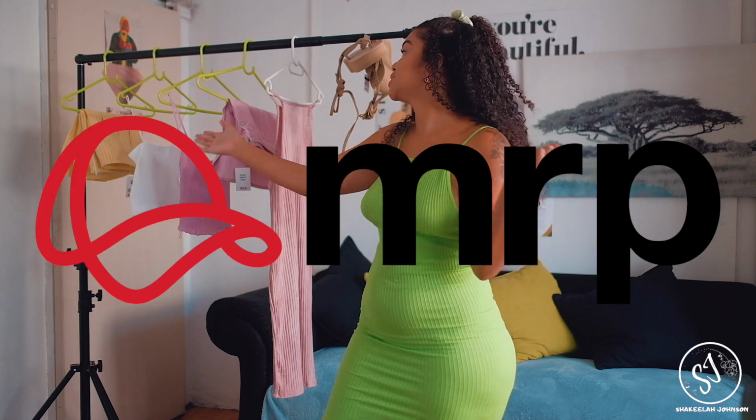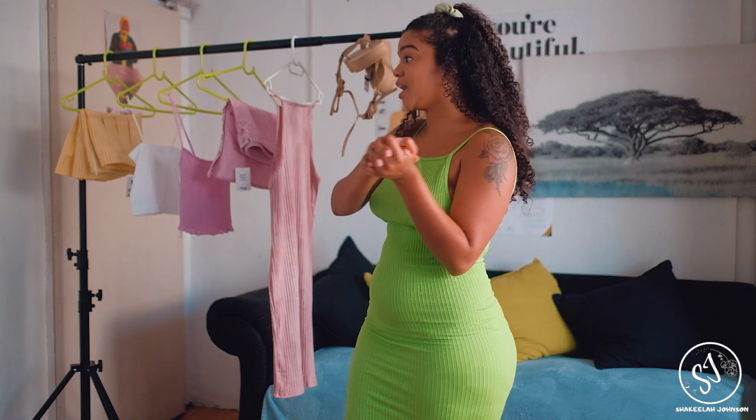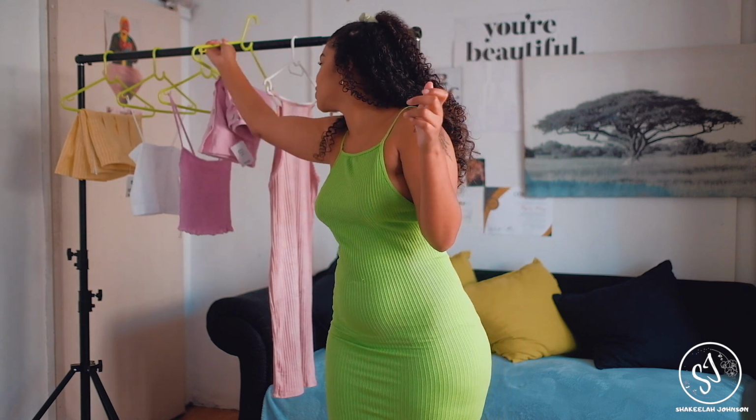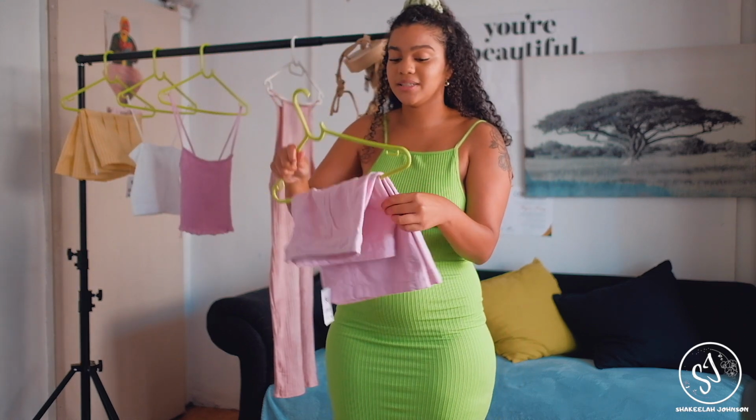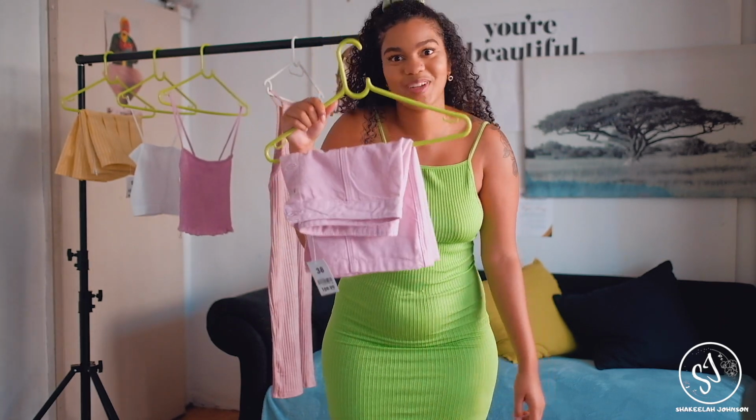So today we are doing a try on haul from none other than Mr Price. So you can see, you know how it goes. I put it on, I give you the details that you need to know, show you, explain. So first on the list, I'm gonna go in this one first. This is a mini skirt. So you guys know how we do it on this channel. We're hopping here. So let's hop.